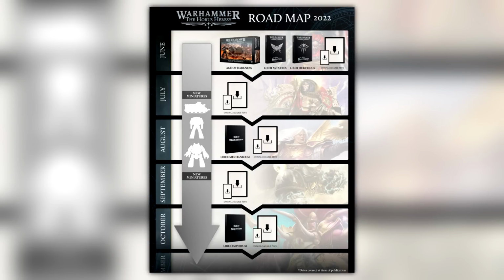So we have some tremendously big news today if you are a fan of the Horus Heresy. We have a roadmap. Yes, you heard that right. Games Workshop is telling you what it's going to be doing with one of their game systems in advance. Why don't we have something like this for Warhammer 40,000? I have no idea why, but there's some big things that are mentioned on here and also in the article.